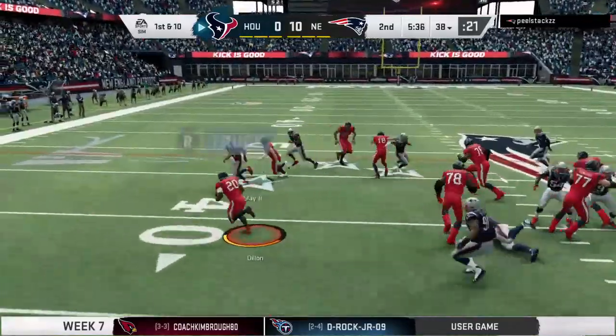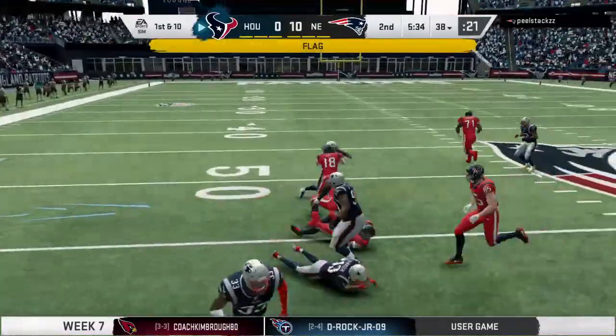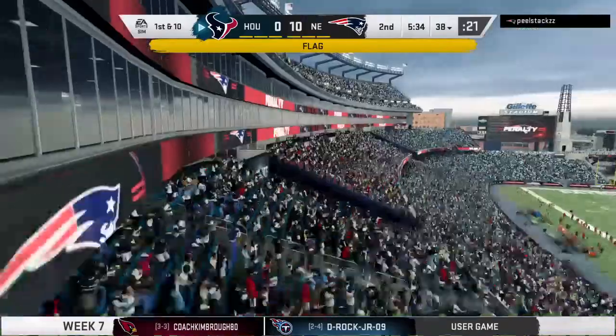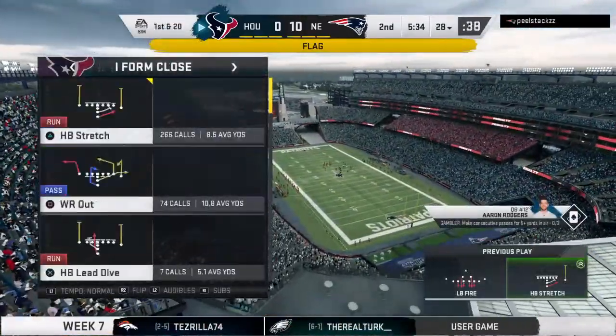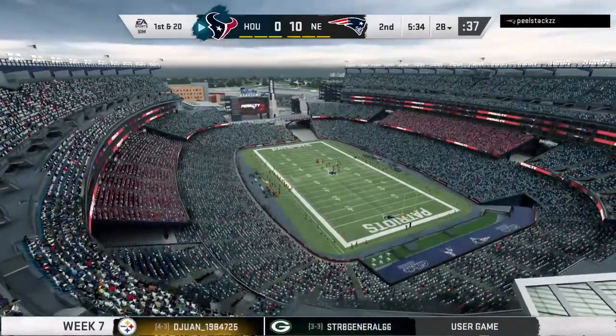On 1st down, Dillon. And he's going to be taken down here with a penalty flag on the field. So this will be accepted as it moves the offense backwards.